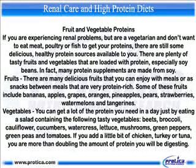Fruit and vegetable proteins. If you are experiencing renal problems, but are a vegetarian and don't want to eat meat, poultry or fish to get your proteins, there are still some delicious, healthy protein sources available to you. There are plenty of tasty fruits and vegetables that are loaded with protein, especially soybeans. In fact, many protein supplements are made from soy.